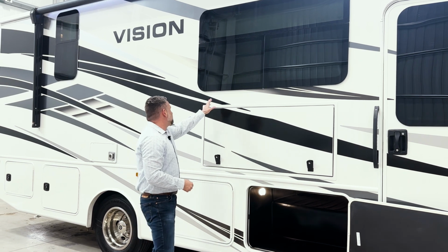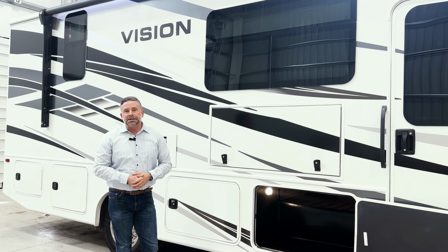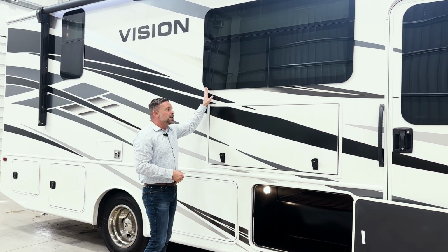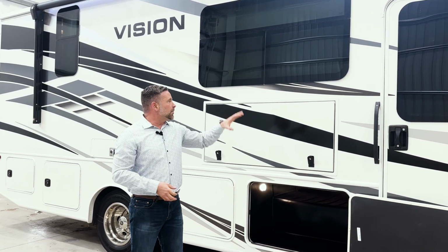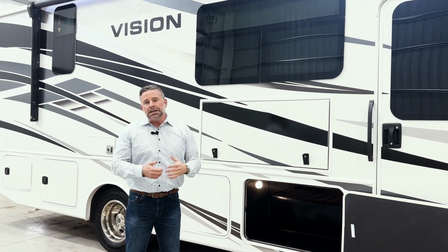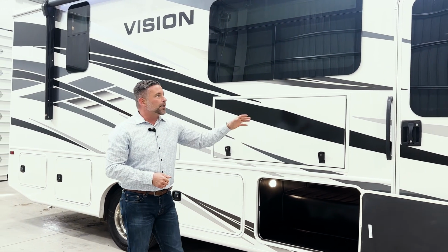Frameless windows. They not only look aesthetically good, but they also protect your seals. Some of the competitors at this price point are going to give you framed windows. Framed windows are okay, but the problem with framed windows is with time, the UV rays will bake down on those seals and ultimately will become a leak point for you. And so we want to do everything we can to minimize any water infiltration.